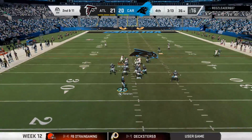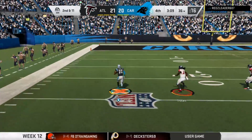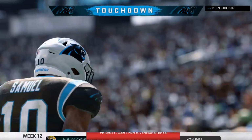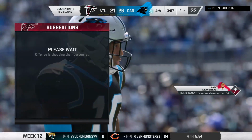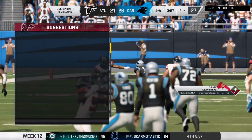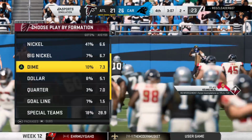On second and 11 now. Newton. That's going to be caught by Samuel. There he goes, left side. Touchdown, Carolina. Curtis Samuel, 64 yards. And the Panthers are going to jump back in front. So minutes after giving up the lead in the 4th quarter, they say not so fast. Big play, and they grab that lead right back.